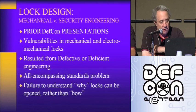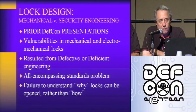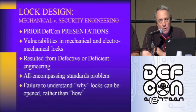So lock design, mechanical versus security engineering, and we want to draw that distinction. All of the engineers at lock companies around the world are pretty good at making things work mechanically, but most of them really don't understand the concept of security engineering, making things not only work properly, but making them secure. At prior DEFCON presentations, we've focused on mechanical locks and high security locks, and now we're into the electronic and electromechanical locking systems. We've looked at vulnerabilities in all of these kinds of cylinders that have resulted from defective or deficient engineering, in our view. There's also, as we've talked about in many years past, the standards.